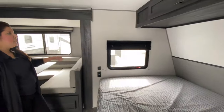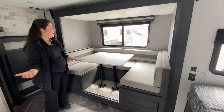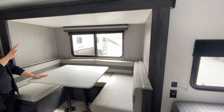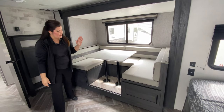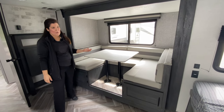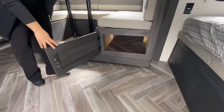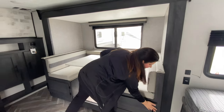Nice big windows to bring in a lot of extra light, which makes this coach seem pretty big on the inside. You do have a slide as well, so that gives you a lot more room in here with your beautiful U-shaped dinette. You can lower the table down, turn that into a bed. And you've also got some storage down below. Definitely a lot of storage in here.